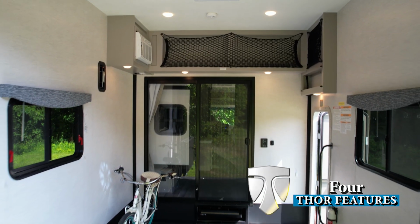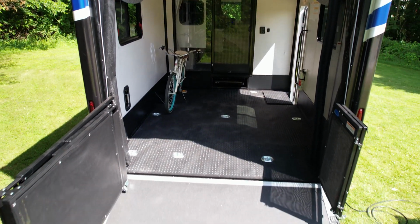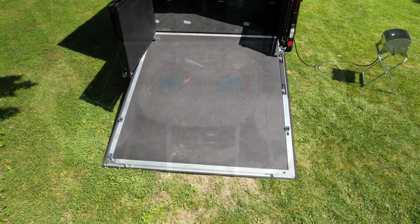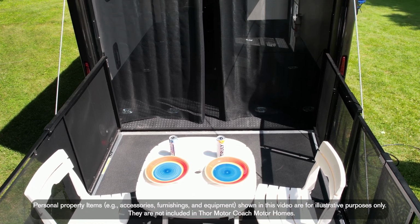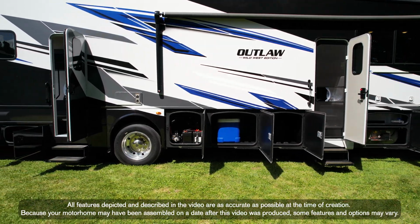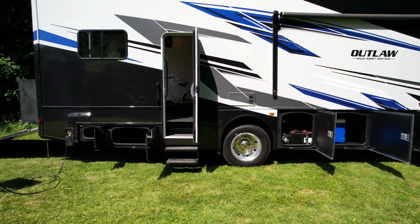It's a toy hauler. So number 1, it's got to be that garage. Number 2, there is so much more to the Outlaw than just a garage. This ramp is also a patio, so wherever you are, you can sit out and relax in comfort. Number 3, the amount of exterior storage in here to haul all your gear is amazing. 141 cubic feet of exterior storage.